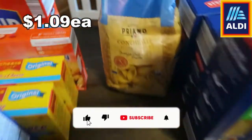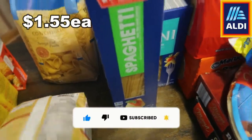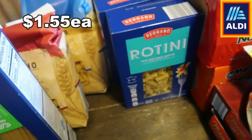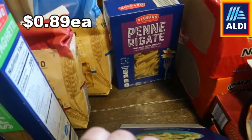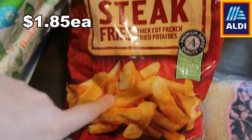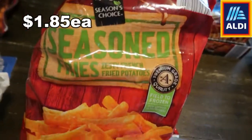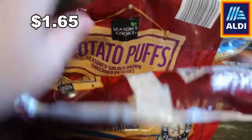Rigatoni pasta, some Michelle pasta, got some spaghetti pasta for spaghetti, there's a little meal plan this week. Some rotini and some penne. Can't do without pasta. Come down here, we're going to have steak fries, seasoned fries, it's really good. Crinkle cut fries, and then I got just some potato puffs. So this will be for a quick dinner.